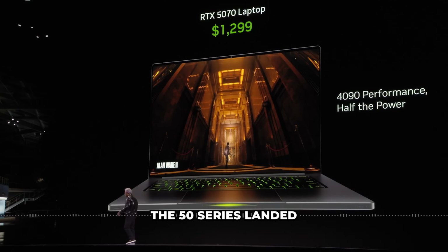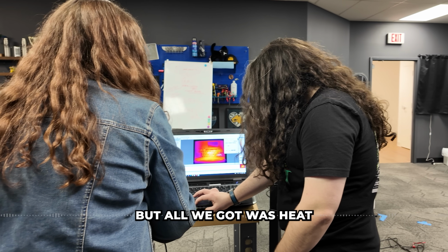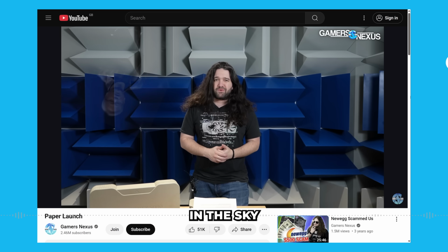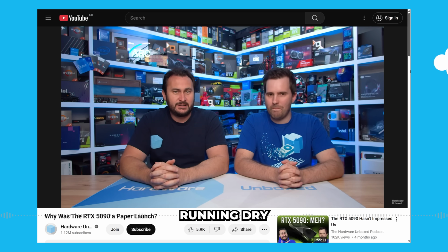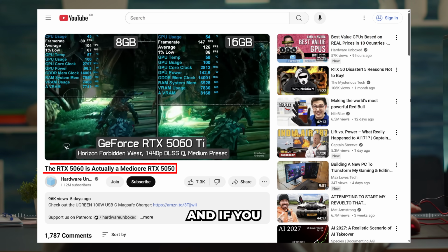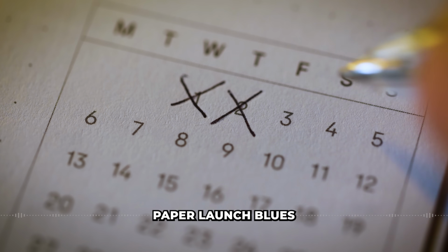The 50 series landed, but something fell offbeat. More power promised, but all we got was heat. Yeah, it was a paper launch, baby, smoke and mirrors in the sky. All that shine and all that hype for a product running dry. We waited years for magic, but all we got was 50% rise. And if you bought the 5060, man, surprise, surprise, we're singing the paper launch blues.